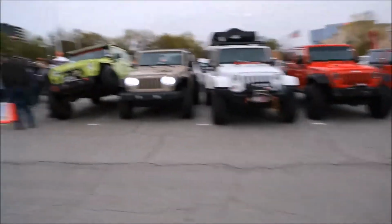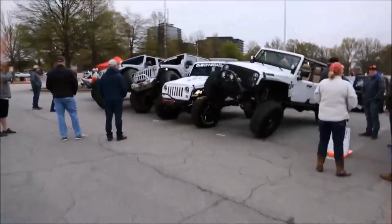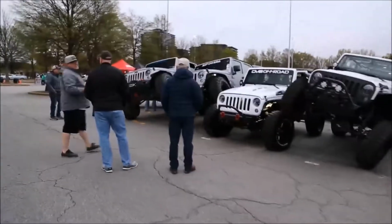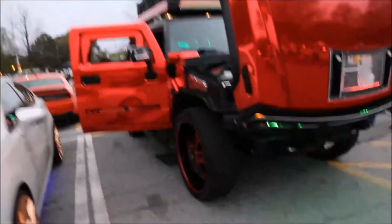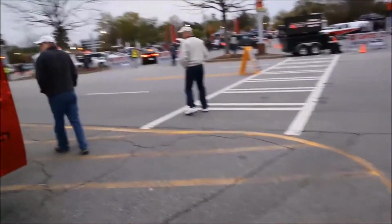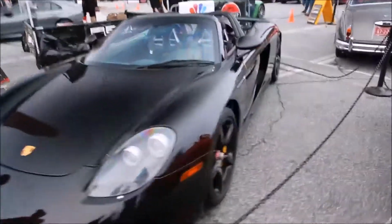What in the world? Oh my God. We've got the Jeeps over here flexing on each other. There we go. Oh my God. What in the hell has Caffeine and Octane turned into? Wow. We've got the black Carrera GT here. All black.